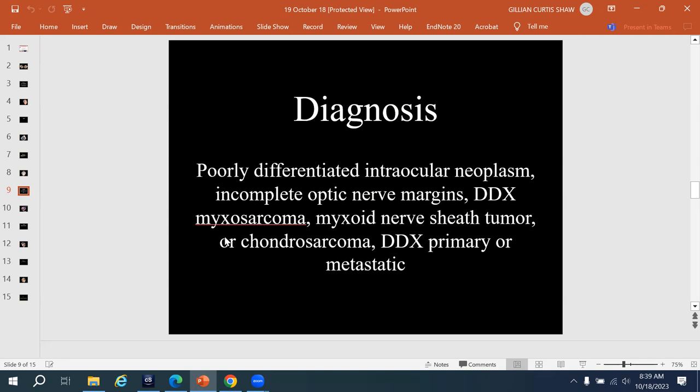For me, kind of an order of what I would expect to be more likely versus less likely: myxosarcoma, a myxoid variant of a malignant nerve sheath tumor, maybe a very poorly differentiated chondrosarcoma. There is a case series out there that Coplow published of chondrosarcoma in cat eyes that have similar histologic features to this one, so check that out. And then there are other differentials out there that could potentially be on this list. There's also a myxoid variant of liposarcoma, for example, but kind of hard to put that high on our list in this case.